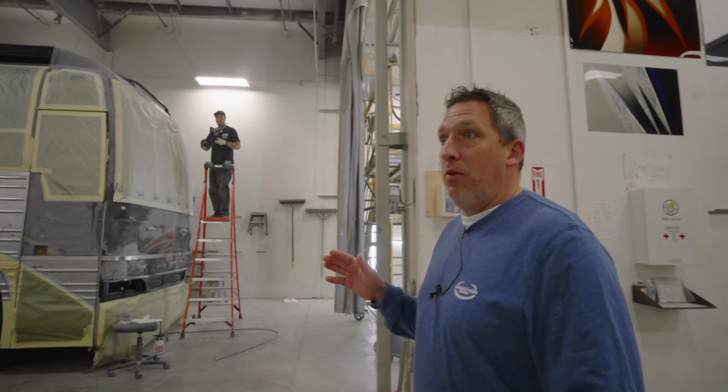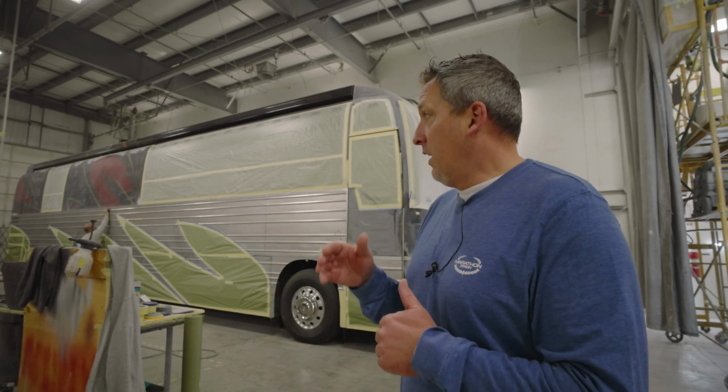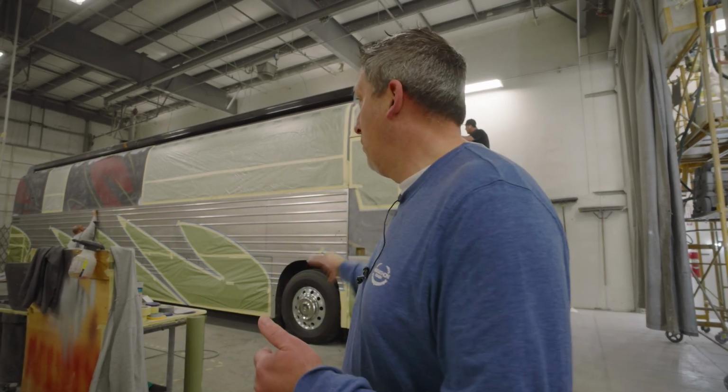This right here is a good example of one of the things we talk about a lot on Marathon Mondays: why you should choose a Marathon and why you should choose the Prevost chassis that Marathon builds on. Because they last a long time. If maintained properly, they last several owners over several decades. This coach is a good example. Here's a coach that's getting repainted. It checked a lot of boxes for the new owners and they wanted to repaint it. As you can see, it's going to be painted almost in the same motif that it was before.